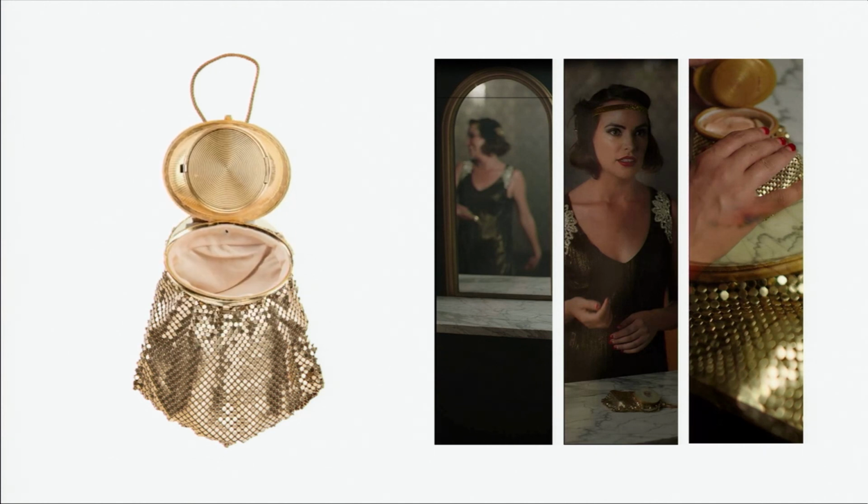This is a pouch that was made in the 1920s, and it features a compact that's embedded within its case. It's very, very small and can only carry some coins and lipstick, as you can see in the images on the right.